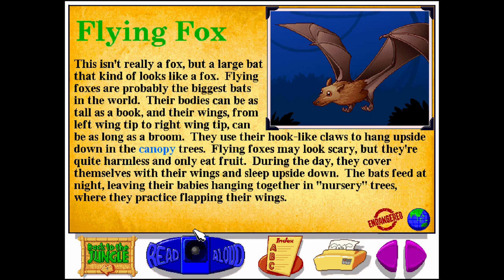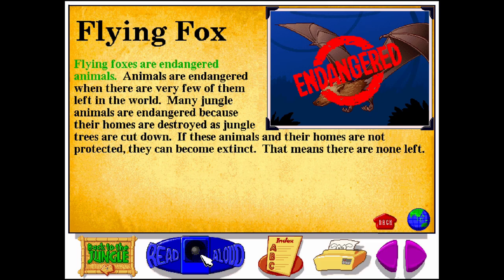Flying fox. F-L-Y-I-N-G F-O-X. Flying foxes are endangered animals.